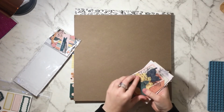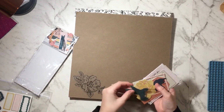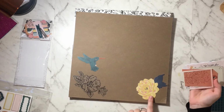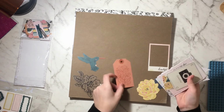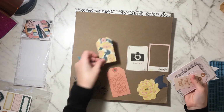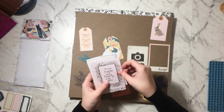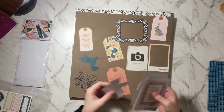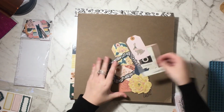So there is this really big acetate flower, but it's still really cute. A hummingbird, she's beautiful. A nice floral, a frame, some tags. I really like that, that's cute. That'd be nice in Project Life. Some tags. Another frame there, so I'll just move those ones out of the way.